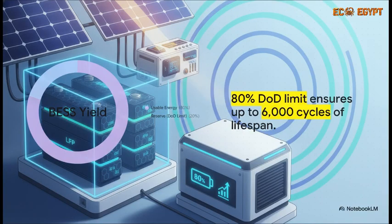Let's actually zoom in on those Step 5 losses for a second. So our BESS nameplate rating is 1,505 kilowatt hours, right? But you can't just use all of that. To protect the lithium iron phosphate cells, those LFP cells, and make sure they actually survive for their 6,000 cycle lifespan, the system imposes an 80% depth of discharge limit. As this chart breaks down, that means you only get 1,204 kilowatt hours of actual usable energy. That remaining 301 kilowatt hours is held back purely to prevent degrading the batteries.